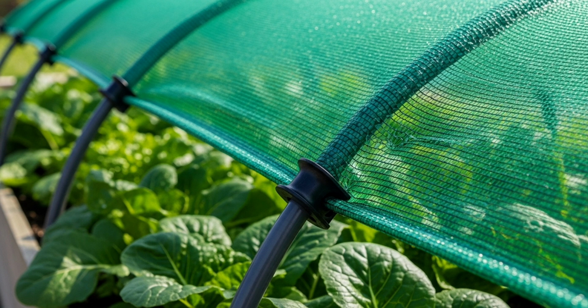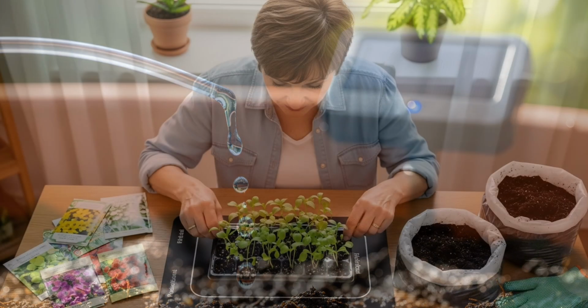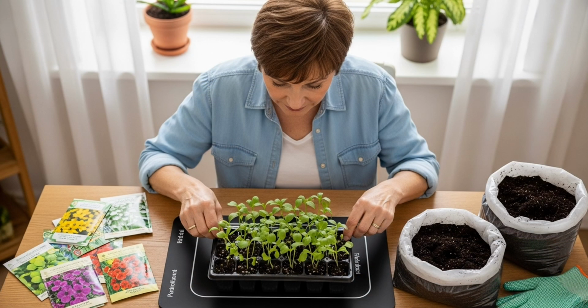The genius was in the simplicity. Each hoop was anchored with a screw or a bracket, nothing fancy. PVC clips held the covers like strong fingers. The materials cost less than a night out, and they held back wind, sun, pests, and chill like a gentle barrier between hope and harm.